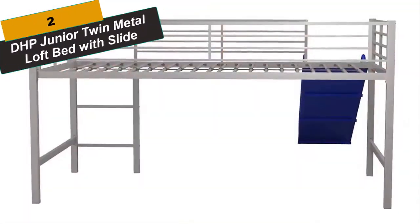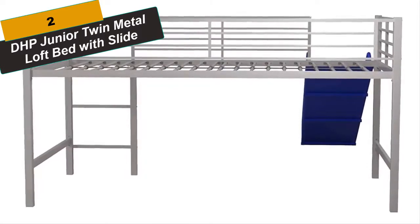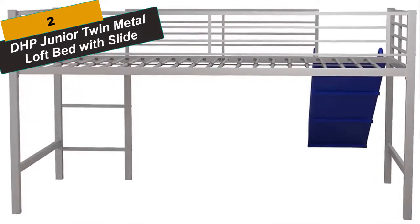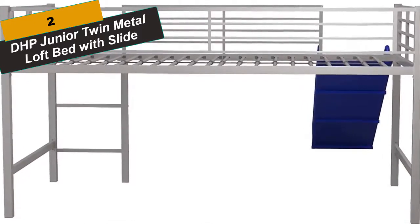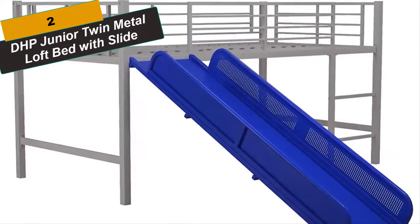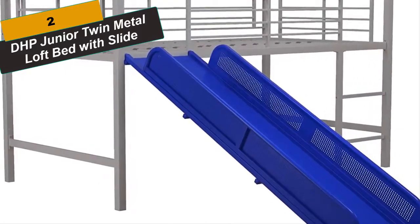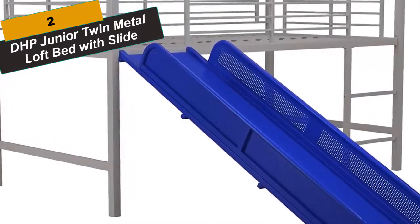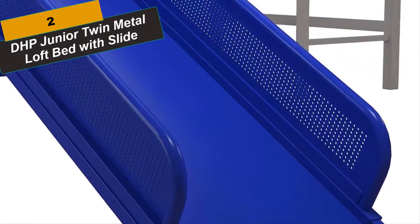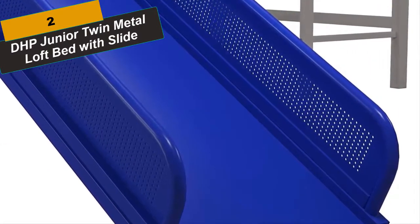At number 2 is DHP Junior Twin Metal Loft Bed with Slide. Junior Loft with Slide, fulfilling every little girl's fantasy, DHP's twin loft bed with slide turns any room into a playroom. Your child will love the whimsical design, the hidden space beneath the bunk bed and the rail pockets for books or small toys. Made for use without a box spring, this bed accommodates any twin-size mattress of your choosing.